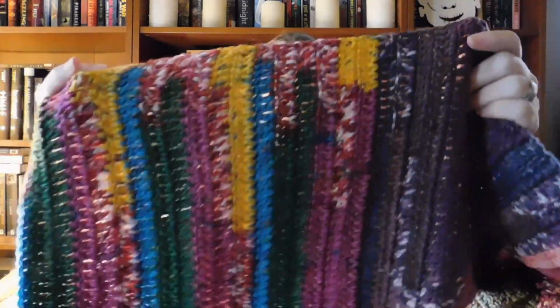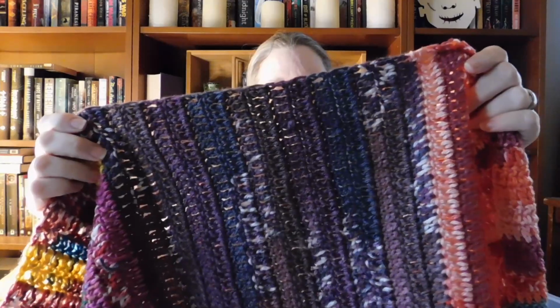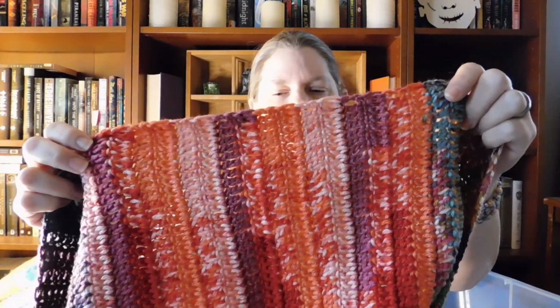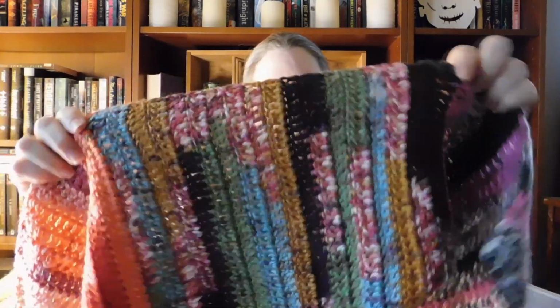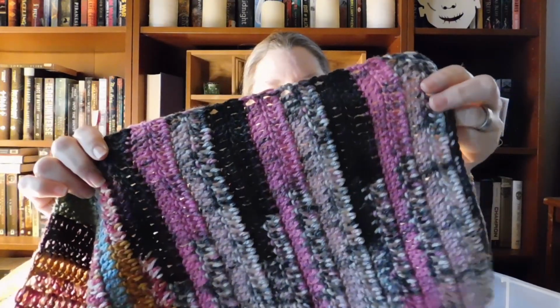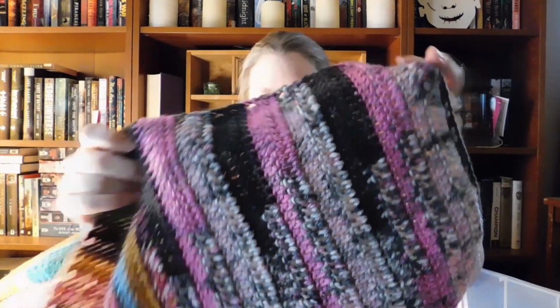Right? Now I have a third panel in here, which is this tropical color here. And then these shades of purple. These pink, red, purple, mauve. This one that I don't know the name of. And then this pink and black and gray. So that's the third panel.